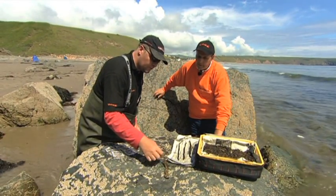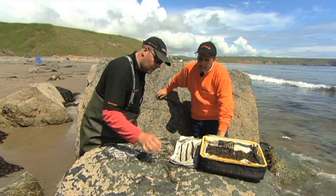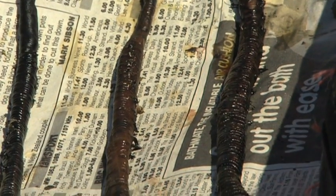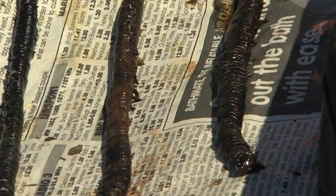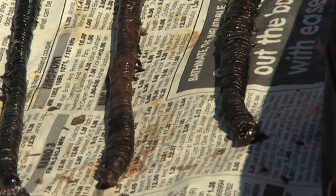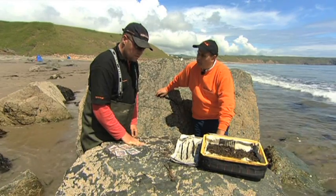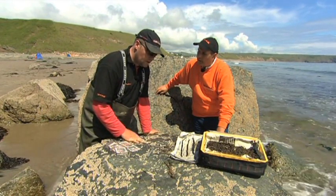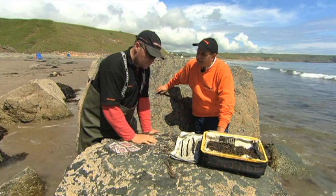Okay, so we've baited up the bottom hook with the king ragworm. And now we're going to use the lugworm. But this is a different type of lugworm to the common lugworm. This is a black lug. This is the Welsh black lug, which is a large variety of lugworm, which you gut as you dig and is preserved by rolling in newspaper and can last any time up to 10 days in that state.